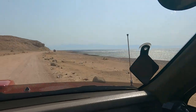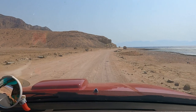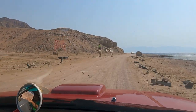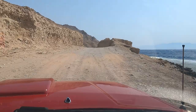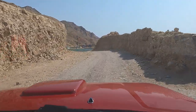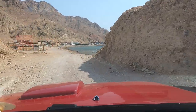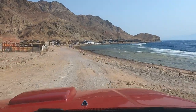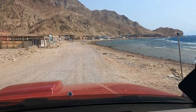the way up there. On the way to the Blue Hole, you pass many other dive sites, including the Canyon dive site. The Canyon dive site is also an excellent technical dive. Here we are traveling over the hill that leads to the Blue Hole. You can see the circular shape of the shore in this video clip. Along the left-hand side of the road are a series of Bedouin restaurants.